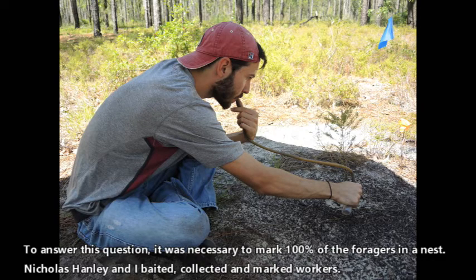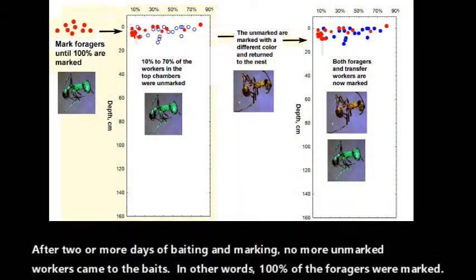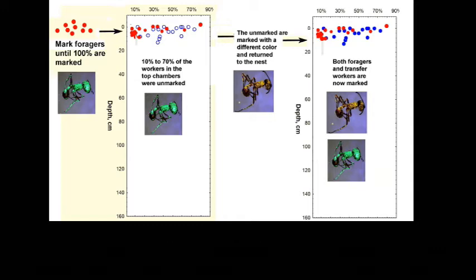Nicholas Hanley and I baited, collected, and marked. After 2 or more days of baiting and marking, no more unmarked workers came to the baits. In other words, 100% of the foragers were now marked.